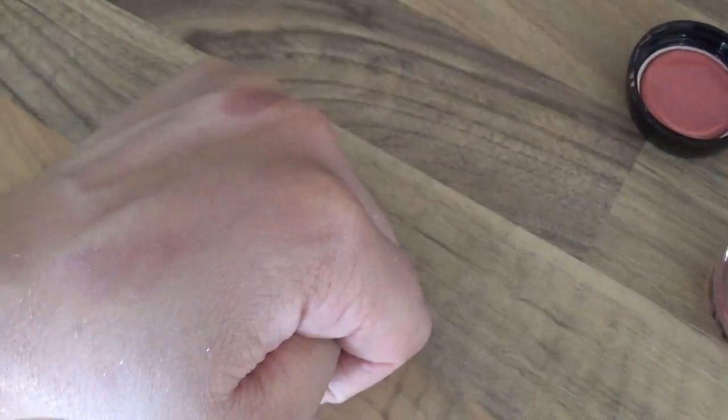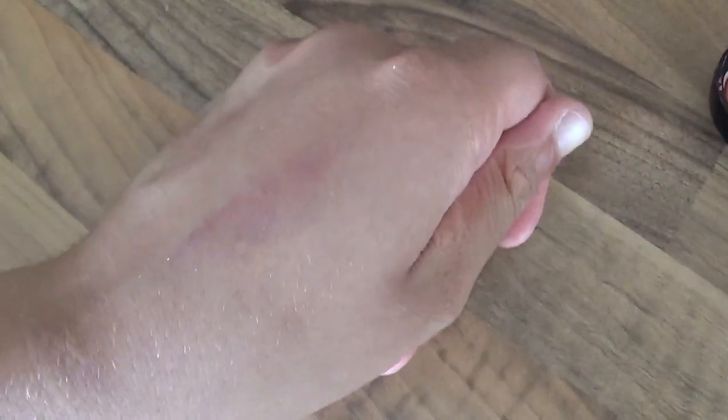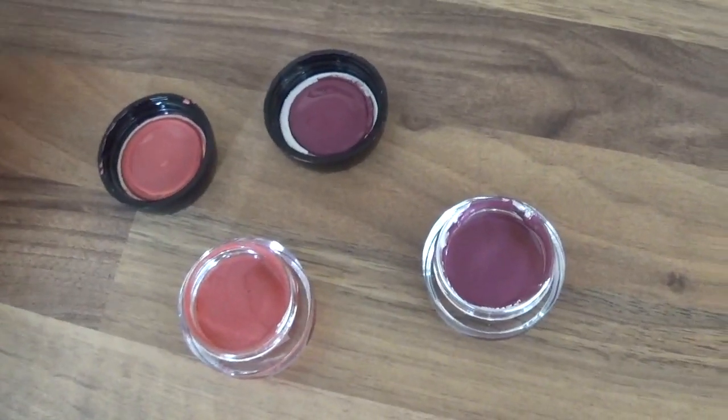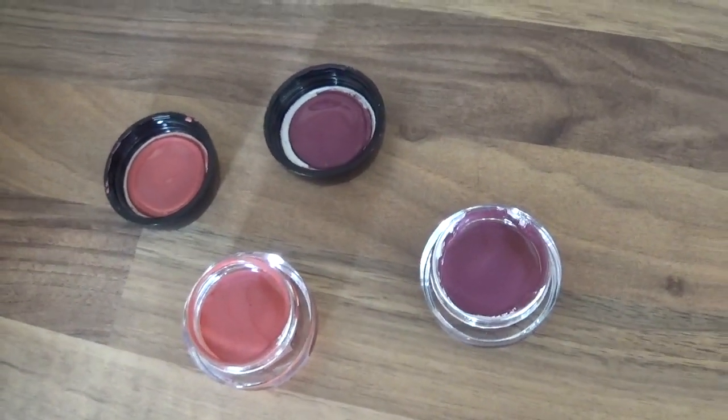But yeah, I do prefer the highlighters a lot more than the blush, because the blushes aren't the greatest when it comes to blending into the skin, and I ain't got the time to just stand there and keep blending in product. So I definitely recommend that you give the highlighters a go. The blushes, not so much, because I'm not a massive fan of the actual formulas.